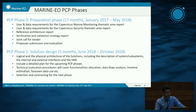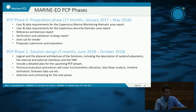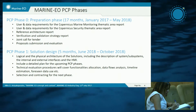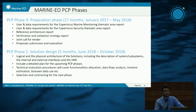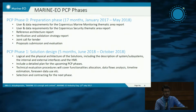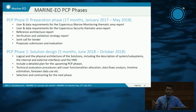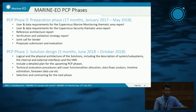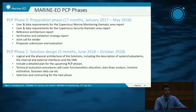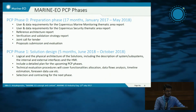We deliver the joint call for tender, and then we receive the proposals and continue with the evaluation of them based on the evaluation criteria that will be included in the tender. And then we award projects and enter PCP phase 1, which is the solution design for a limited number of contractors. The duration of the solution design is 5 months, 4 months actually, plus 1 for evaluation from the consortium.